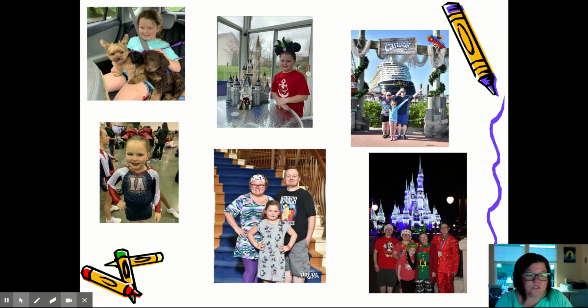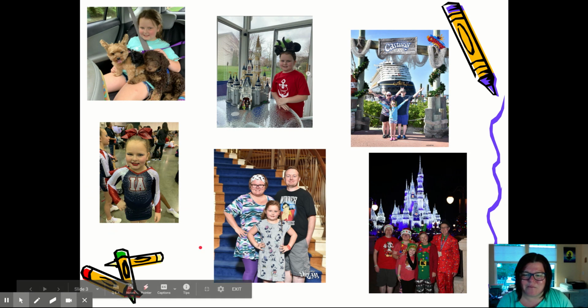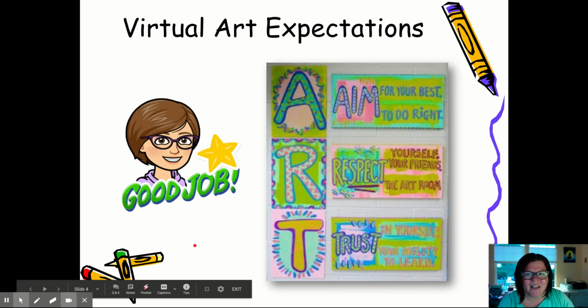And we have two very spoiled dogs. We have Izzy here, who's a little Yorkie. She's 11. And over the summer, we got Coco. We adopted her, and she is about 4 months old right now. So we are a very, very busy family.